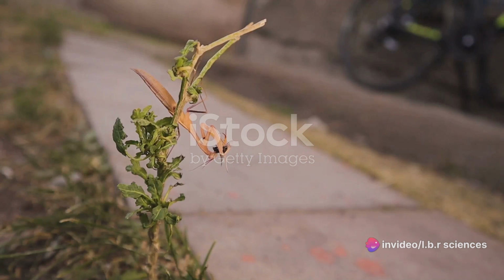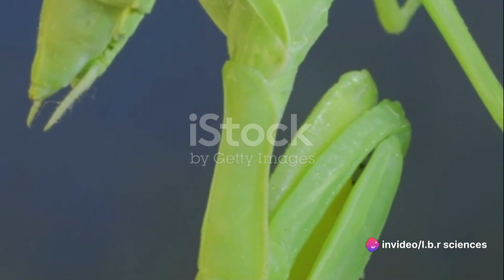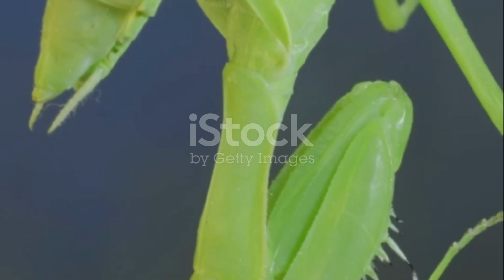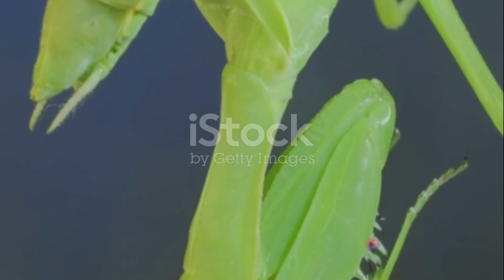The mantis is a solitary creature, known to be a patient hunter. It spends most of its time in stillness, blending seamlessly into the foliage. Its body, shaped and colored like leaves or flowers, makes it nearly invisible to both its prey and its predators. This remarkable ability for camouflage is not just a passive defense mechanism, but an active hunting strategy.